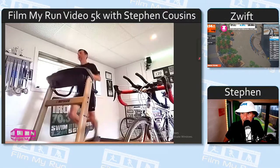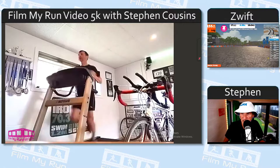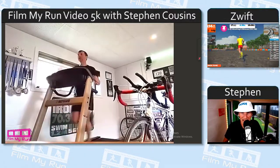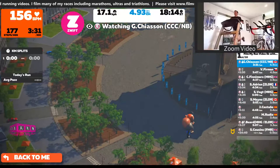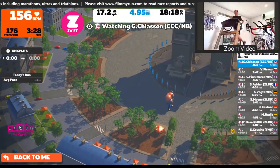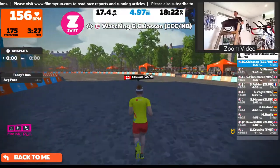He's just hit 18 minutes there with 200 metres to go. Heart rate of 156. Staying at Gaten just until he's finished. He's nearly there. Here he comes up to the line. He's going to finish in 18 and a half minutes, 18 minutes, 20 seconds, 18:21.